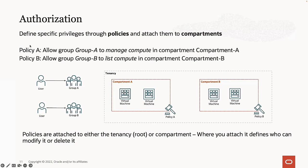So you can see here, policy A will allow group A to do something. So in this case, manage the resources in this compartment. So you can see policy A is attached to compartment A. And now that level of permissions will be given to those resources. And then similarly with compartment B, just with a different group and a different level of access here. So manage versus list. So this is going to be how you're going to actually set that type of access when you get started within OCI to make sure people have the right level of permission.